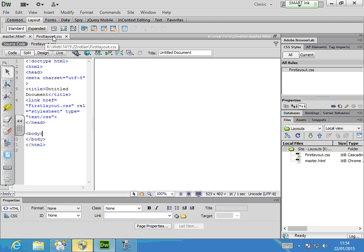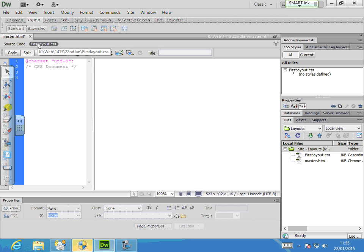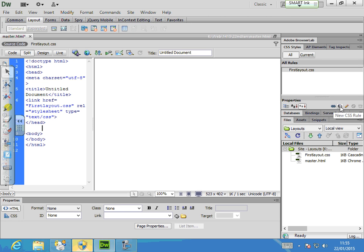Once I've attached, I don't need the CSS, I can just close it, because now whatever style I will add, it will automatically go in that style sheet. Having it open might only get you confused, so there's no reason to have that open. But if you want to see your CSS anytime, you can look here. This is your source code, which means your HTML content, and underneath it shows all the files you are linked with. If you click here, it will show you your CSS.